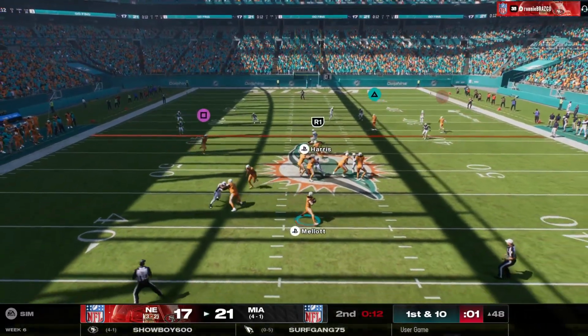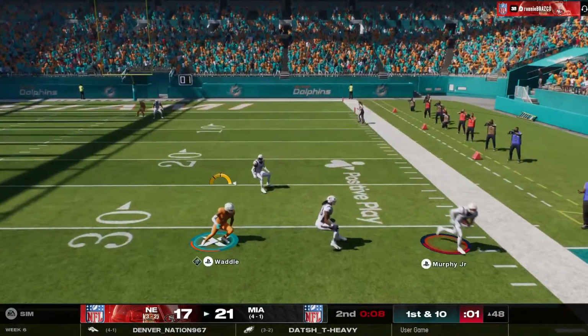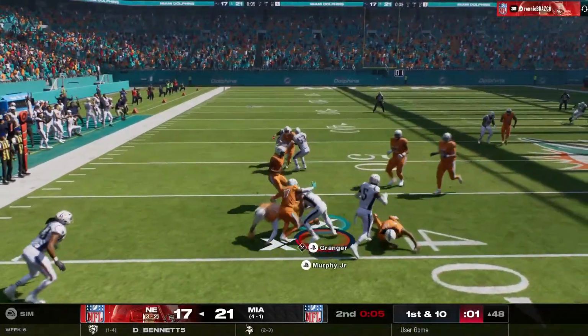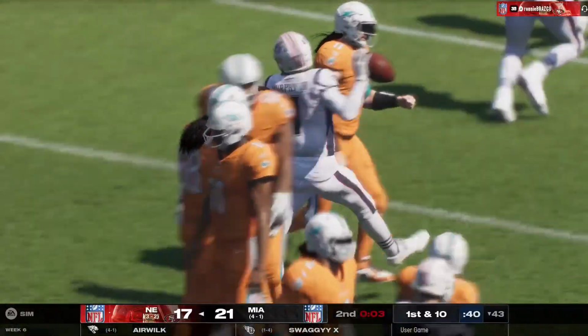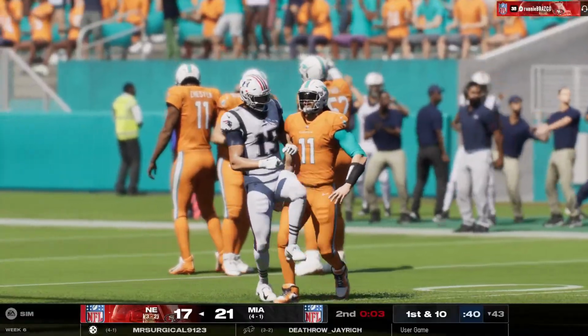Oh, he just does beat the play clock as he'll set up to throw. Trying to make a play out of the pocket. Couldn't do it. It's intercepted. Picked off by Byron Murphy. And the Patriots will take over here as they get it up to the 43-yard line.